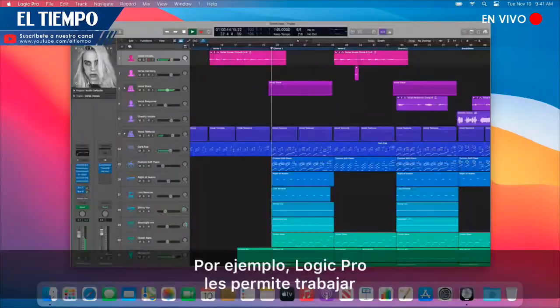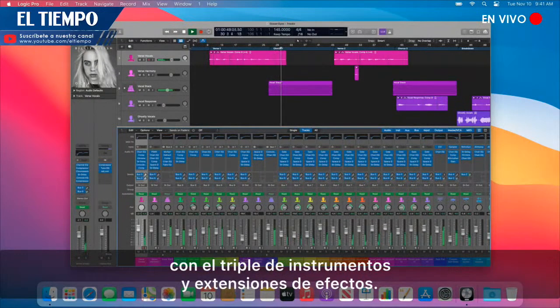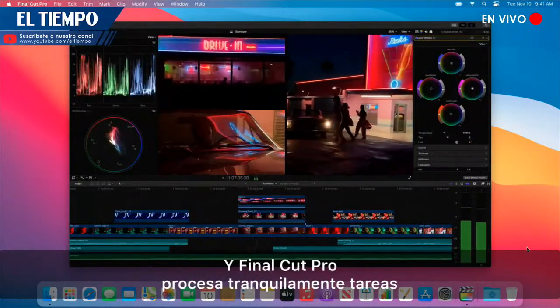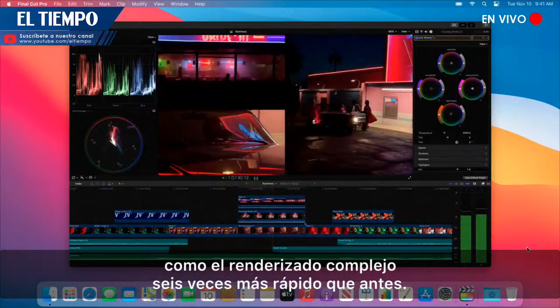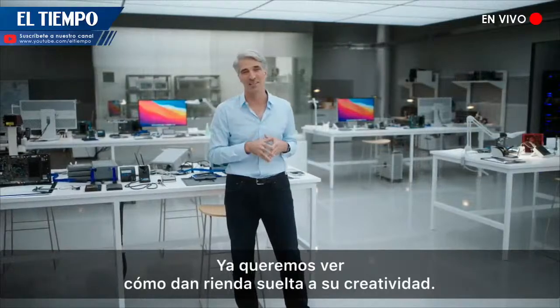For example, with Logic Pro, you can run up to 3 times more instruments and effect plugins. And Final Cut Pro can fly through tasks like rendering a complex timeline up to 6 times faster. We can't wait for you to unleash your creativity.